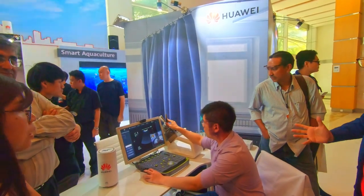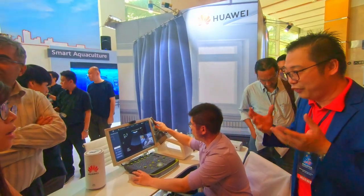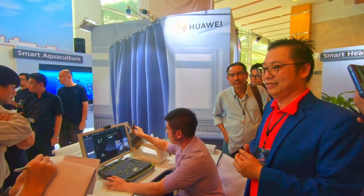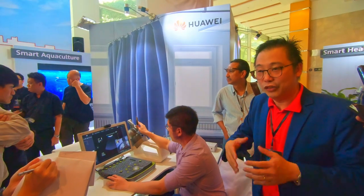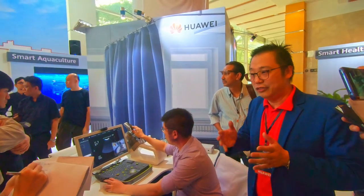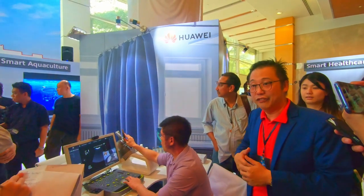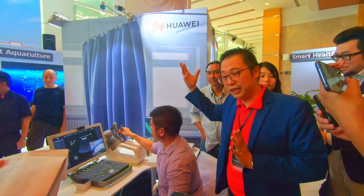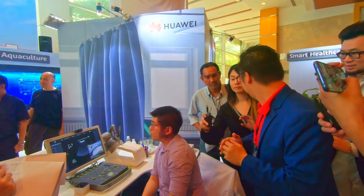So in real life, we can say 5G features will enable things like the smart ambulance. For example, in a smart ambulance, we are talking about remote diagnostics, remote monitoring and remote consultation between the paramedic and the doctors, the specialists in the hospital.